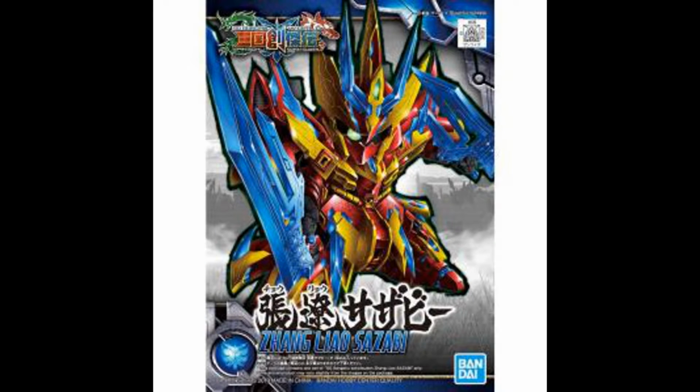So starting up, we're going to go for Gunpla, and the first good amount is actually for SD Sangokuden. You probably saw this coming. They've been pushing a lot of SD stuff lately, so I figured this was going to be it. And just like last time, I don't want to butcher their names, so I'm just going to put pictures of their names on the screen.